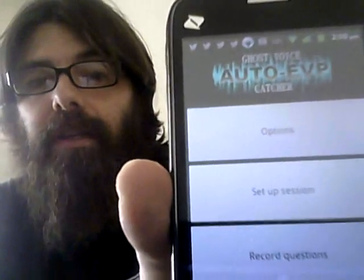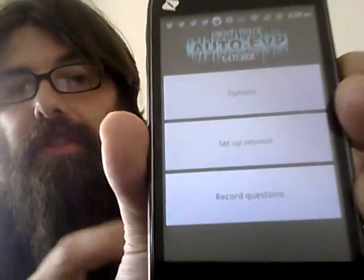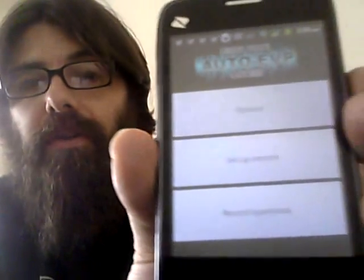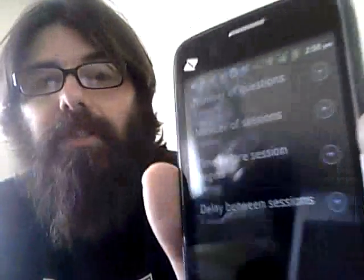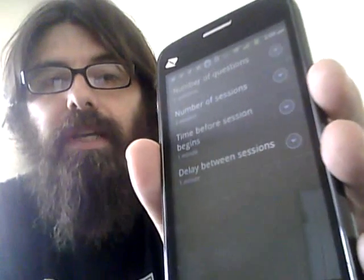Here is the home screen. You'll see it's a little backwards. There's options, set up session, and record questions. So the first thing we're going to do is we're just going to click options. Boom. And then you come up with a number of questions, number of sessions, time before session begins, and delay between sessions. So I'm going to set number of questions to 2 questions.